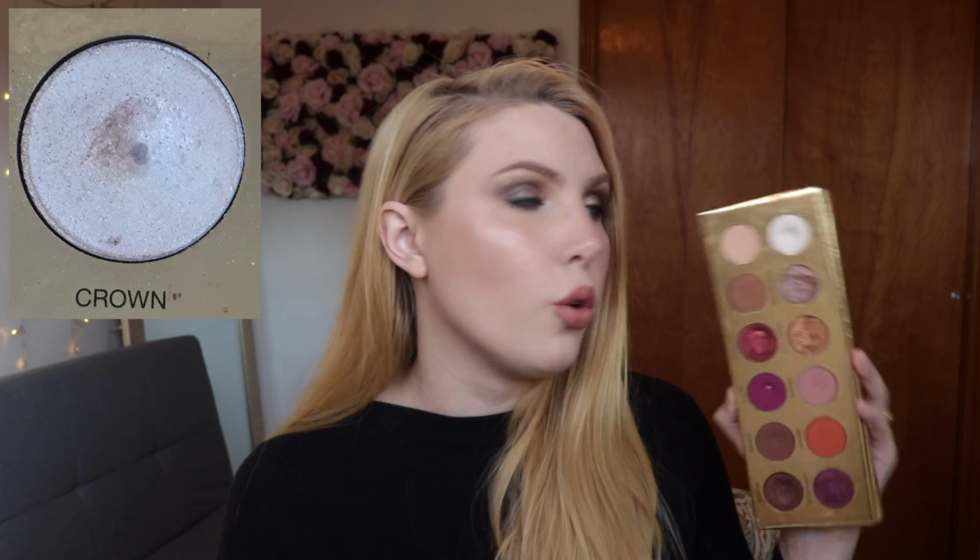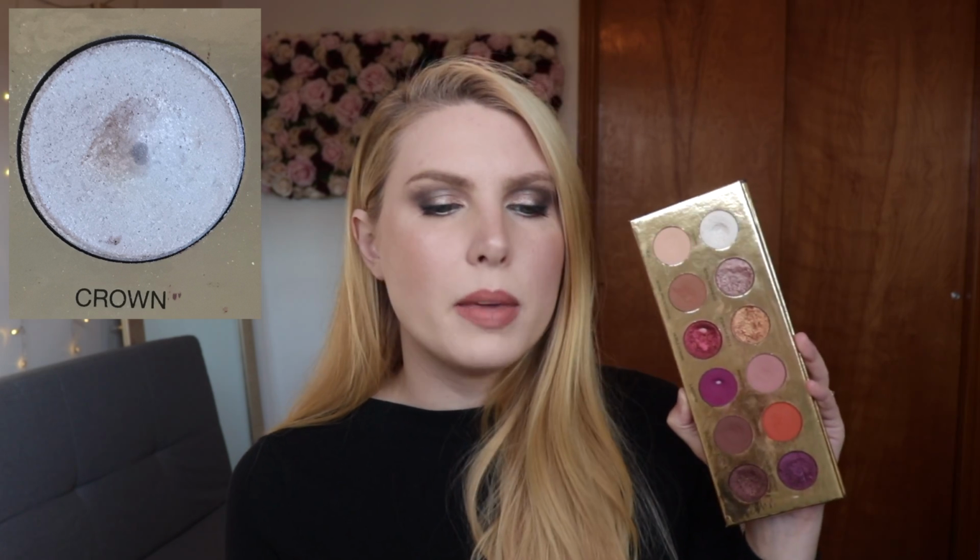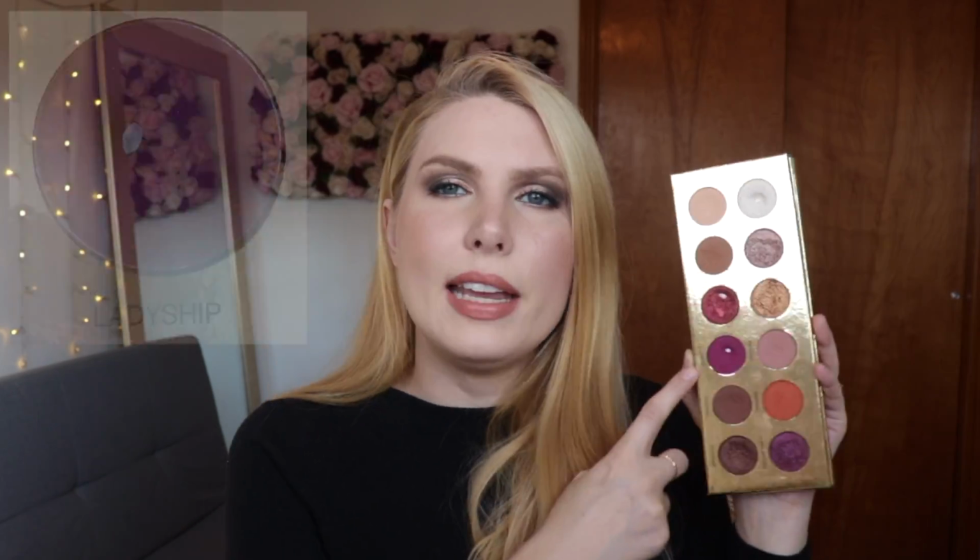I was using a smaller detailed brush to get the inner corner of my eye, and I really was only focusing on the center there. So even though this is what I would consider to be a little bit more of a crumbly formula, I still feel like 55 uses is a lot whenever you're really only focusing on one part of the pan. I had very similar results with Ladyship here, which is that purple matte I was talking about. This took 54 uses to hit pan on.